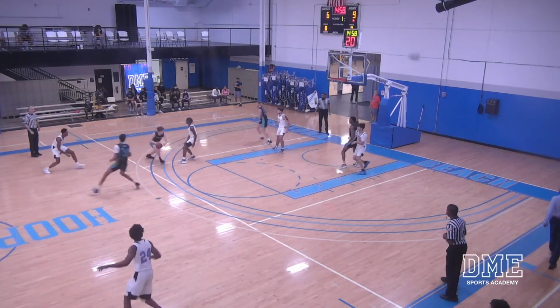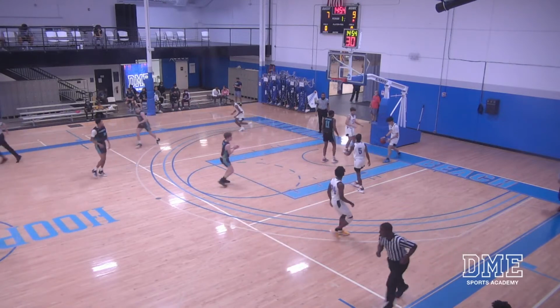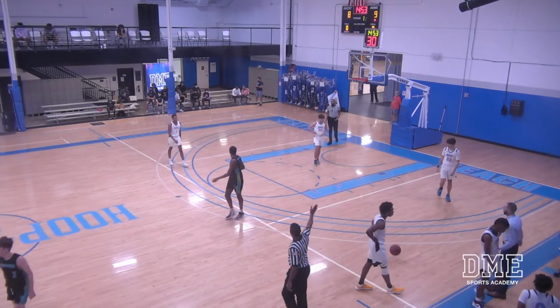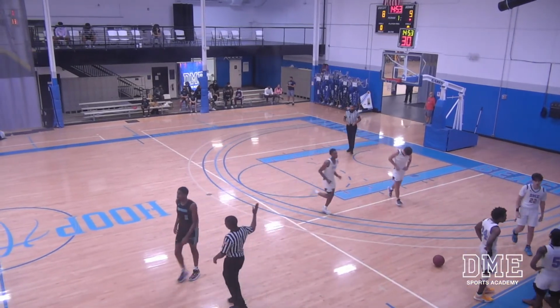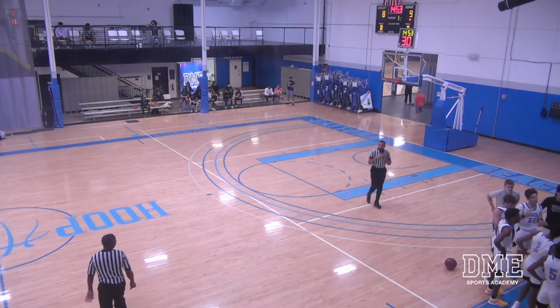And that one's no good, but offensive rebound to Combine. And that's inside again for Blackwell, and he's got 4 quick ones. But DME has the lead 9-8. Coach Pete calls timeout. He's not too happy about that last possession.